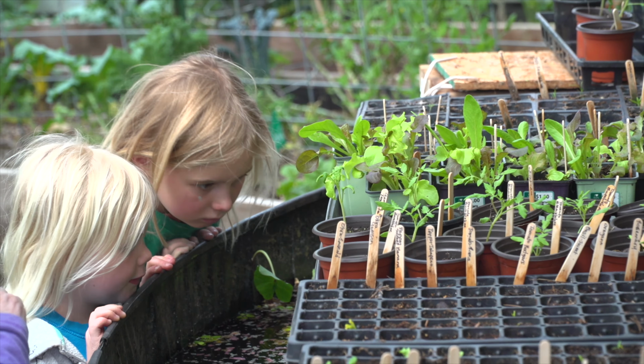Now that we've seen how the Pagosa Springs High School is using their growing dome, we're here at the Geothermal Greenhouse Partnership, and we're going to see how these growing domes are impacting our local community. Sally, can you tell me a little bit about how you're getting the community involved in the Geothermal Greenhouse Partnership?